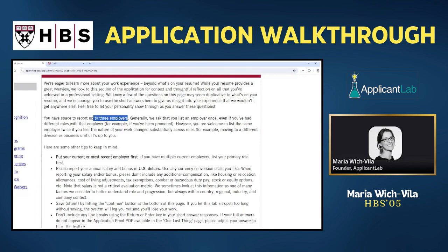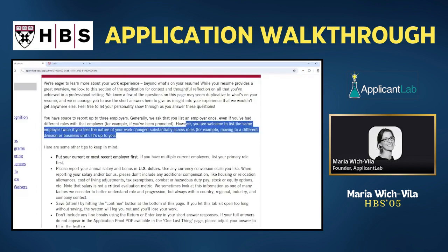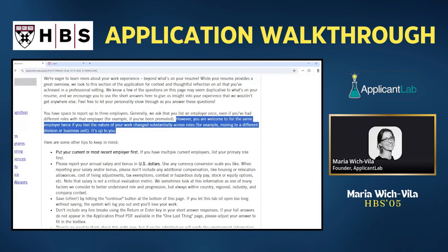And now, a couple of years, maybe 4 years ago, they started softening a little where they're like, okay, fine, you can list the same employer twice if you've had very different work. So for example, let's say you started off in engineering and then you moved over to marketing, because those 2 roles are so different, maybe I would consider making that 2 separate entries. But don't panic. Again, that's what the resume is for. The resume is going to tell a lot of your story.